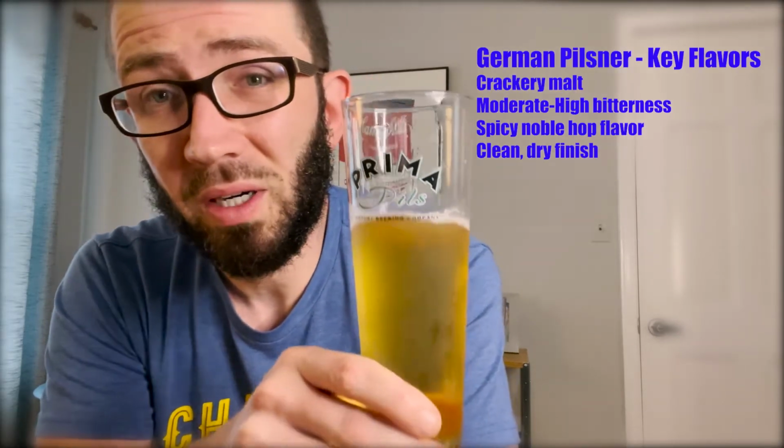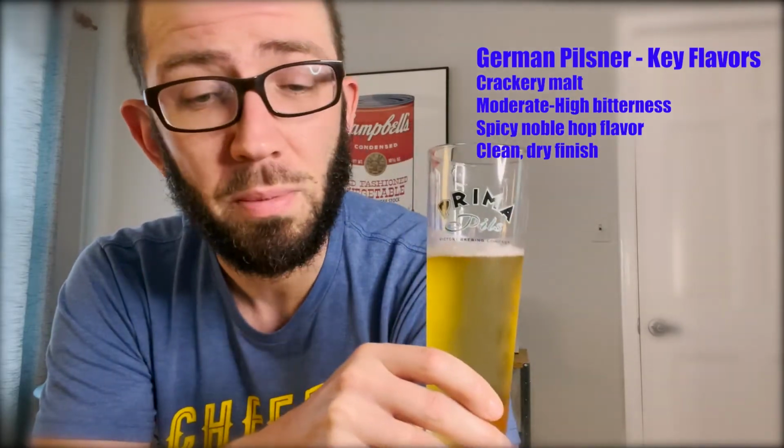But before you get to that finish, you get that wonderful lagered malt flavor. Again, sort of a stretched out, kind of crackery, not quite bready malt character. It's comboed very well by both sort of medium heavy bitterness from the hops, and moreover, again, that sort of peppery, spicy, noble hop flavor. So Ardent, very, very good. This is a classic German Pilsner.